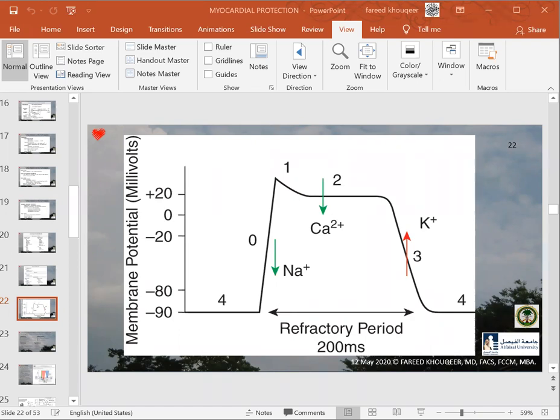Okay, any volunteers? I think in phase 0, sodium should be high, not low. Okay, yes, but that's the movement immediately after. So actually the one I'm talking about is phase 4. Phase 4 should be increasing gradually until it reaches threshold. And that's the reason for automaticity.